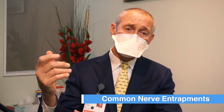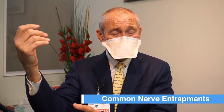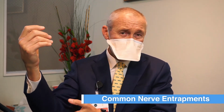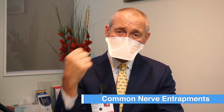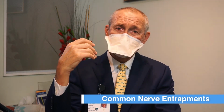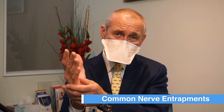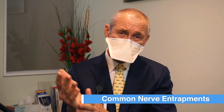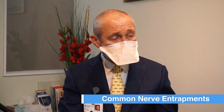Another common entrapment would be an ulnar nerve entrapment. The so-called funny bone is the ulnar nerve in the inner elbow, and that can become in trouble if there's too much flexion of the elbow or trauma to the area, a fracture previously. These are things that can lead to numbness in the outer part of the hand, a different pattern than carpal tunnel syndrome, but commonly identified in the primary care office.